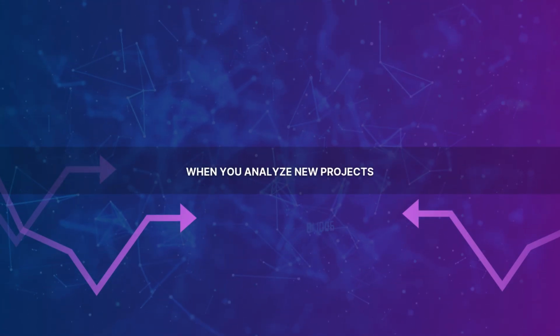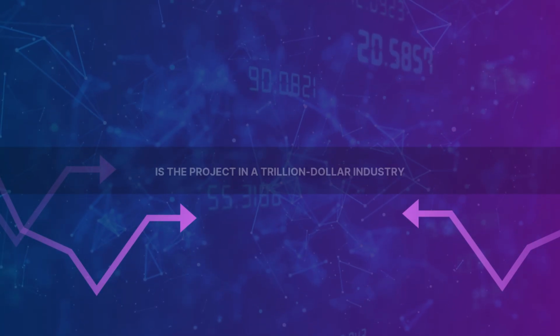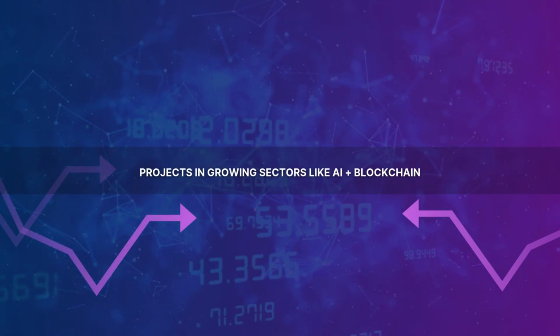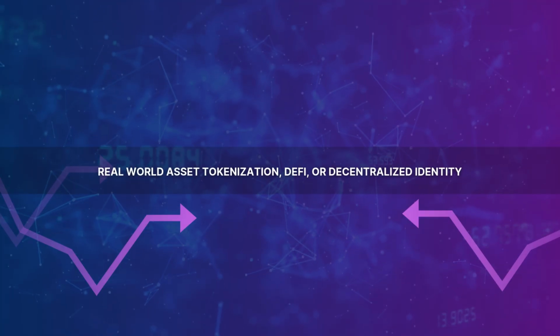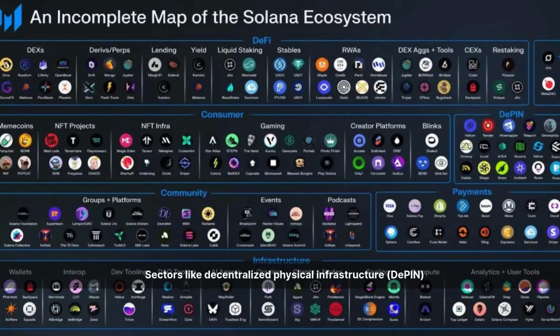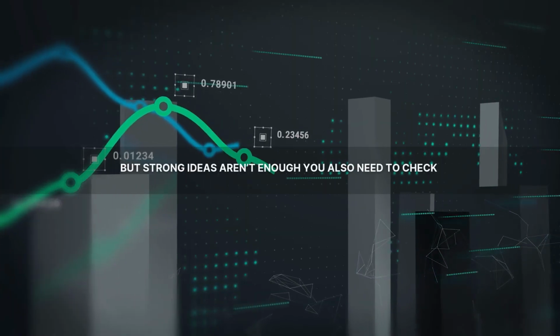When you analyze new projects, look at their use case, industry size, and uniqueness. Is the project in a trillion-dollar industry like finance, gaming, or artificial intelligence? Does it solve pain points others haven't cracked? Projects in growing sectors like AI plus blockchain, real-world asset tokenization, DeFi, or decentralized identity are currently drawing serious institutional attention. According to Messari's 2025 outlook, sectors like decentralized physical infrastructure, DePIN, and blockchain-based AI computing are the fastest growing narratives. So coins building there may have disproportionate upside, but strong ideas aren't enough.